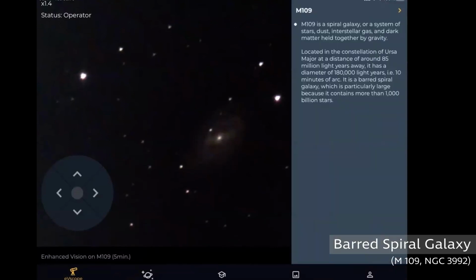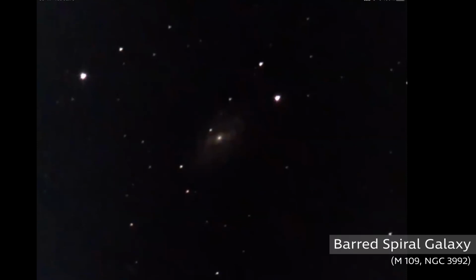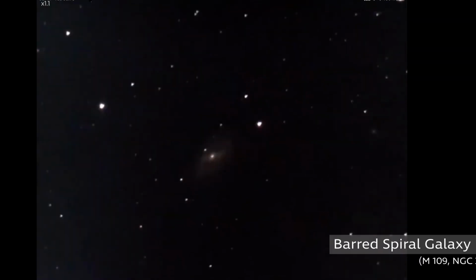Let's see what I got. Extra bits I got here is it's about 85 million light years away. It's about 180,000 light years in diameter, or 10 arc minutes of arc. It's a thick barred spiral galaxy, and it contains about 1,000 billion stars. A type 1A supernova occurred in M109 in 1956 and reached a magnitude of 12.3 or 12.8 maximum brightness. Yeah, another one that made it into Messier's catalog.